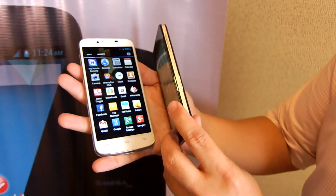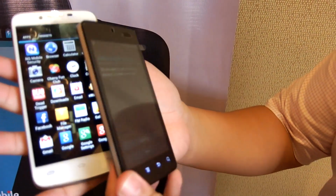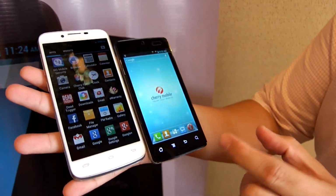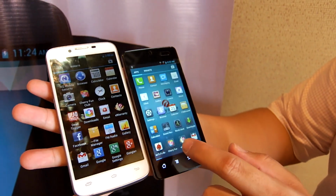The 2.0 has a 5-megapixel sensor at the back, and up front, it has a VGA. But what makes this different from other 5-megapixel shooters? So let me try to demo that to you.